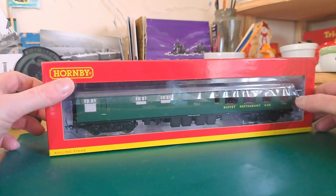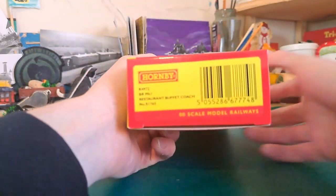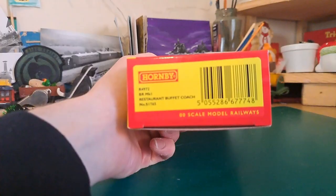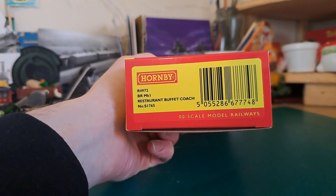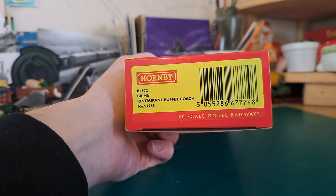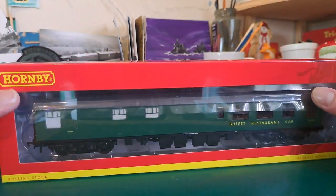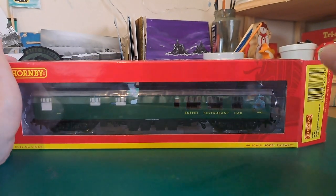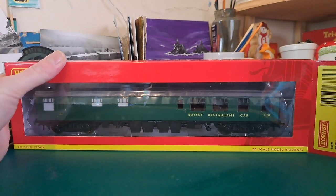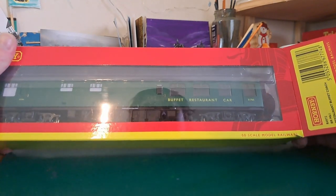So it's the R4972, and if we turn it round, there is a label somewhere, and we can see that we have the Hornby logo. There we go. 4972 BR Mk1 Restaurant Buffet Coach S1765. So I do have a rake of tired Hornby SR coaches that I'm going to run this with, and it will completely outshine them. So we're going to get this out now and see what it's like.